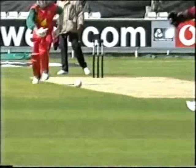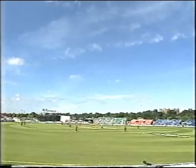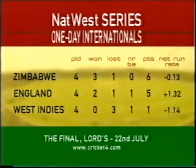Well, it didn't get any easier immediately, at least. An inside edge there from Murray Goodwin. 52 balls for the first boundary to take the score to 34 for one. It was very, very difficult for Zimbabwe at the top of the innings. Crucial too that the West Indies, I've said it a few times, have to bowl them out cheaply to improve net run rate.